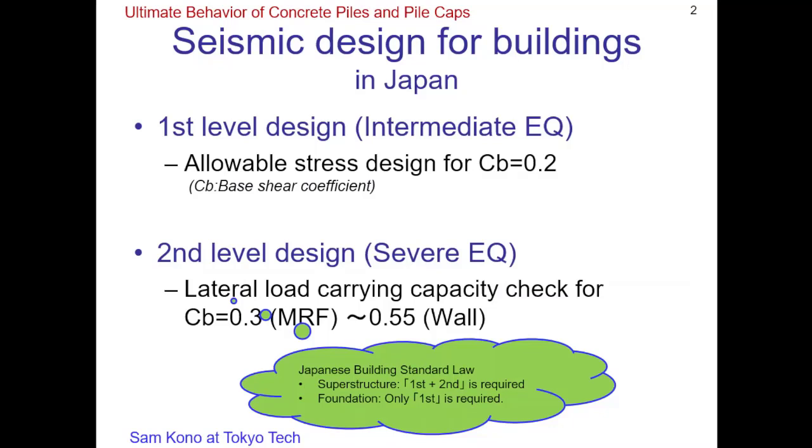But in '68 and '78, there were lots of earthquakes, the buildings collapsed, and people started to worry. Why? Because we were not designing for the ultimate conditions. So the Japanese society decided we need to design for the ultimate conditions, for the large earthquake. Only for the superstructures, or above the ground, we started to design for this ultimate condition, and we check the lateral load carrying capacity of the building.